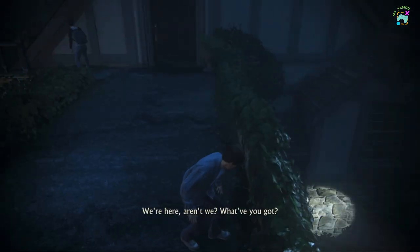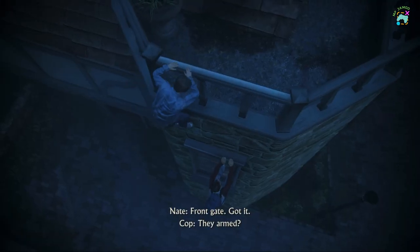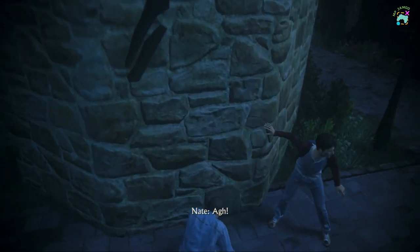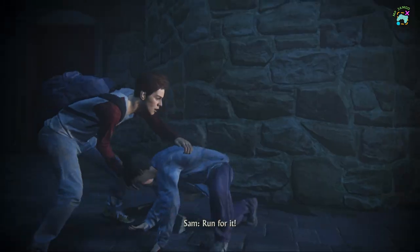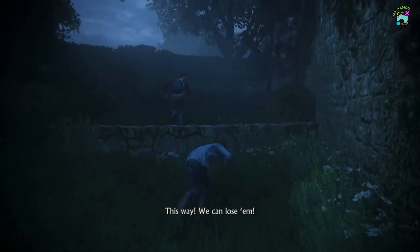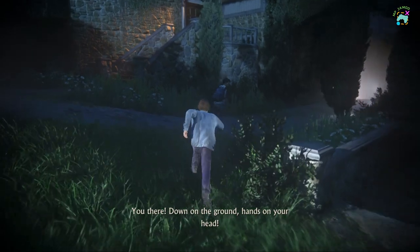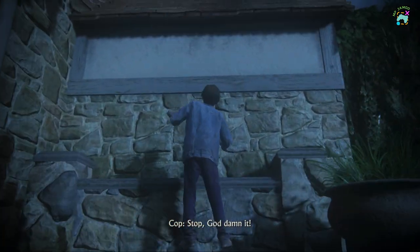Long enough. We're here, are we? What do you got? The front gate looks clear. Got it. Slow. Okay. Nathan! You all right? You there! Don't move! Run for it! This way! We can lose him! This is Officer Murphy. We've got two burglary suspects on foot. We'll freeze, goddammit! Hands on your head! Stop, goddammit! Come on!